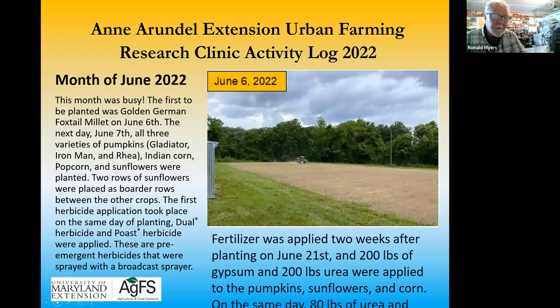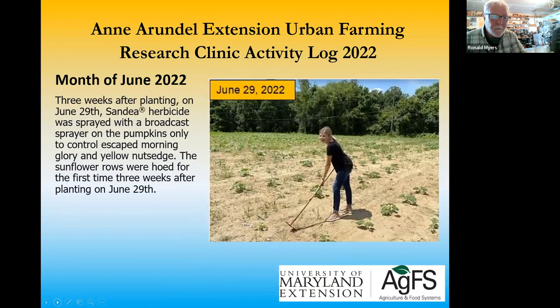By the month of June, I had planted golden millet, foxtail, pumpkins, Indian corn, popcorn, and sunflowers all throughout the property. Of course, with my nutrient management plan, I made sure I went out there with some gypsum and some urea; I didn't need too much potassium and phosphorus. It was pretty rich soil, so we were off to a good start. Of course, I put herbicides out there too, because I don't have time to hoe all that.